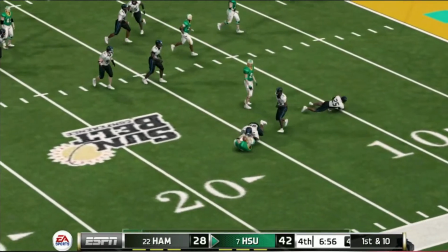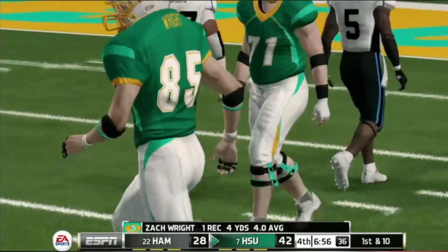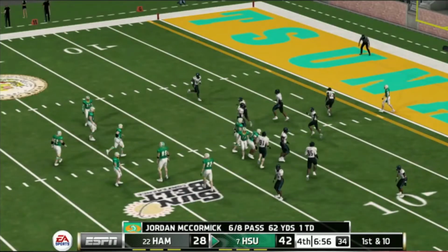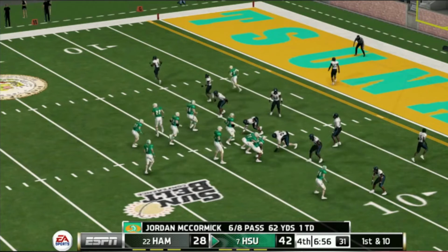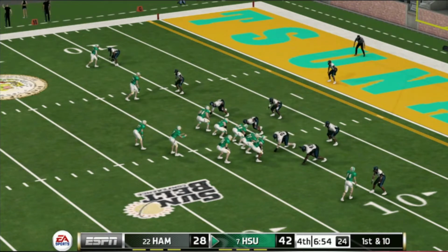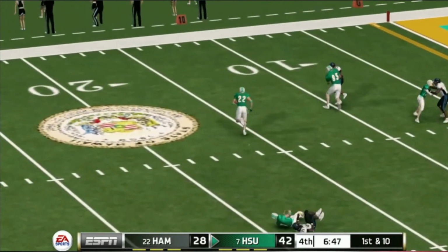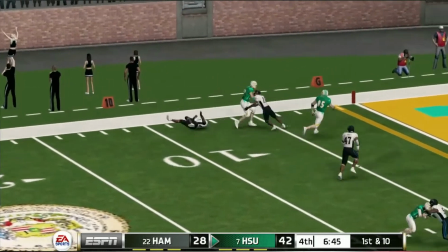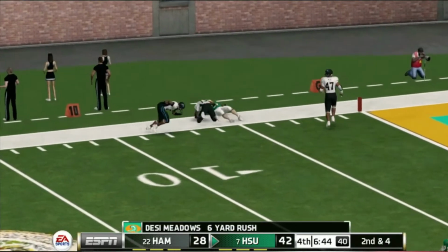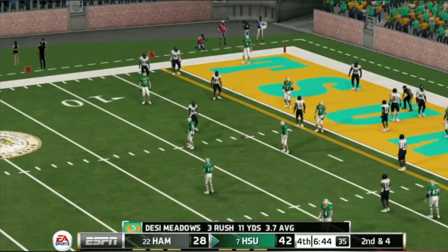Slings it, and he's tackled at the 11-yard line. That makes it first and 10. Laterals back. Knocked out of bounds at the 5. Good for a gain of 6 yards. That'll make it second and 4.